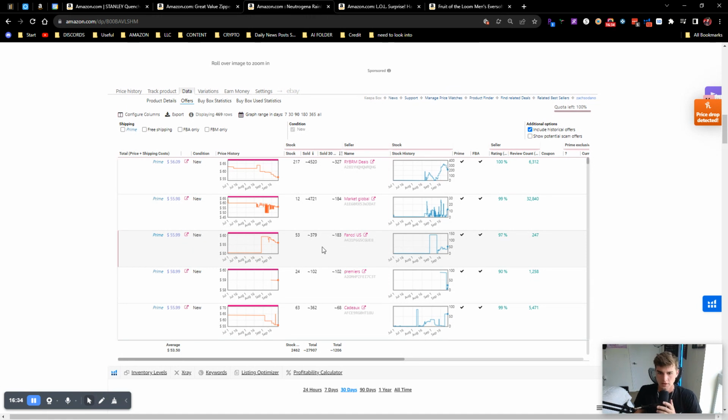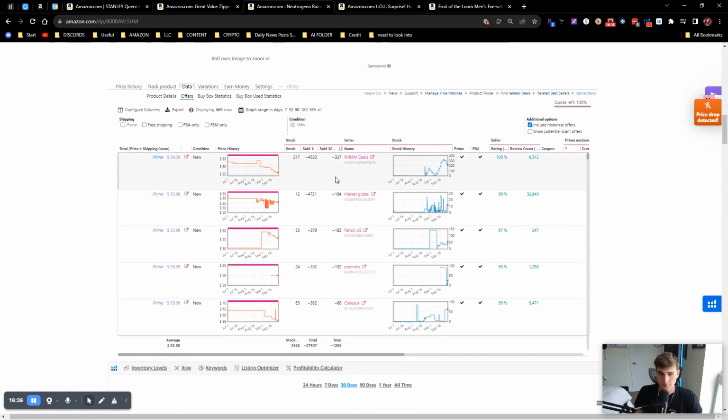So yeah, this is where you could come to see how many sellers are actually making. And to note, so you see this really steep drop off from 144 to 29 to 4. So 144 to 4. They probably didn't sell that 140 in a day. It's usually just a glitch on Keepa.